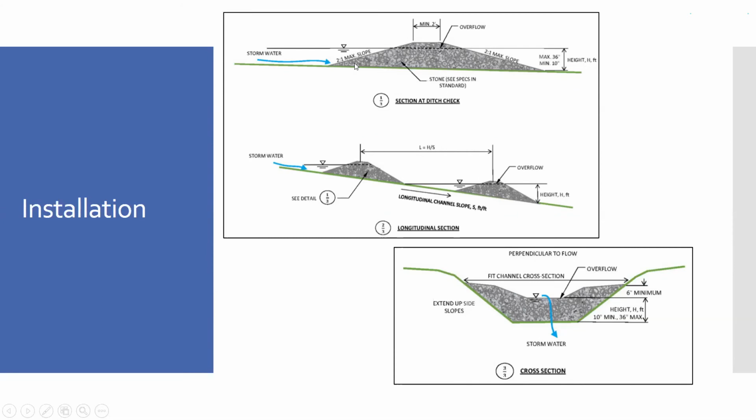We kind of talked about the first half of this slide, the top half. The bottom half, the main takeaway here is that you want water to flow over your stone ditch check. So you want to have a U shape to your ditch check, and you give yourself a 6-foot minimum indentation in the middle of your ditch check. And that's where you want stormwater to flow over the device.